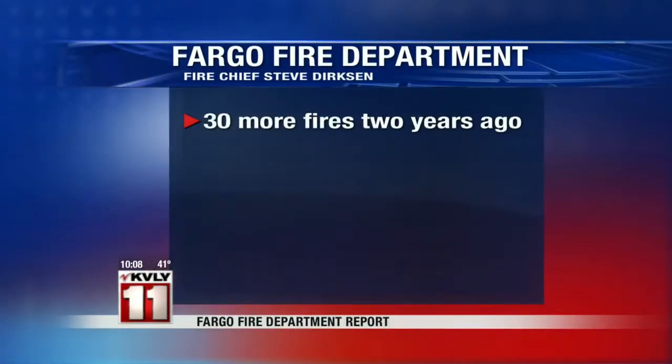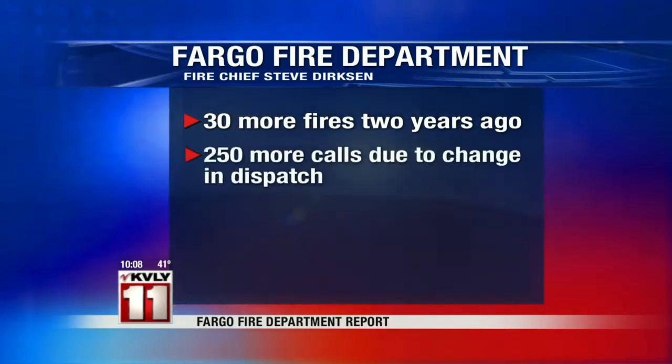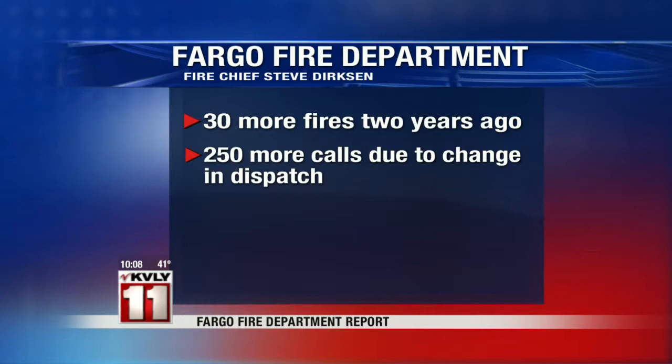Fargo's fire department fought fewer fires this past year, but the amount of calls are up. Fire Chief Steve Dirksen says fire crews responded to 30 more calls 2 years ago than they did last. But they responded to 250 more calls this past year due to a change in dispatch to get more help to people faster. City commissioners mentioned the concerns of deck fires as we move into spring and summer.